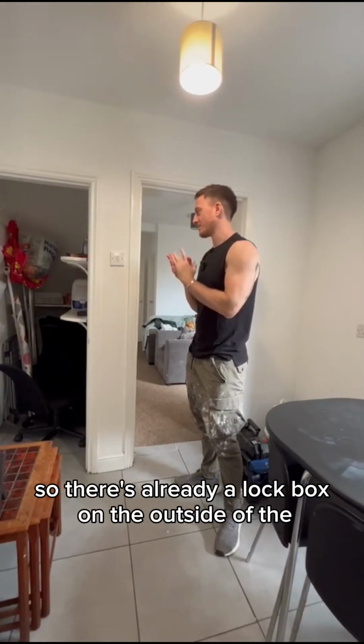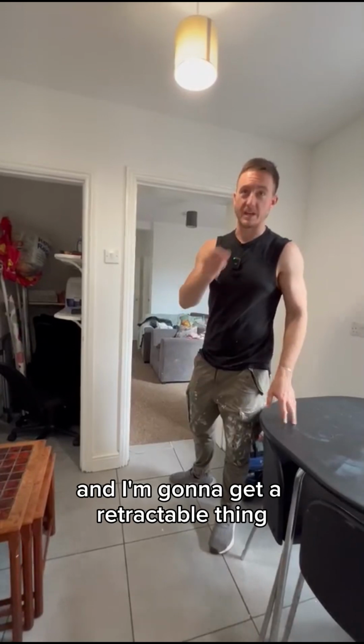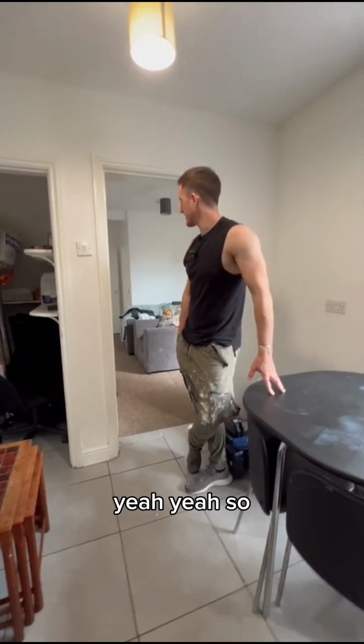So there's already a lockbox on the outside of the property as well. Yeah. And I'm going to get a retractable thing like you've got for the keys. So your cleaner will love you. Yeah. So I plan to get that.